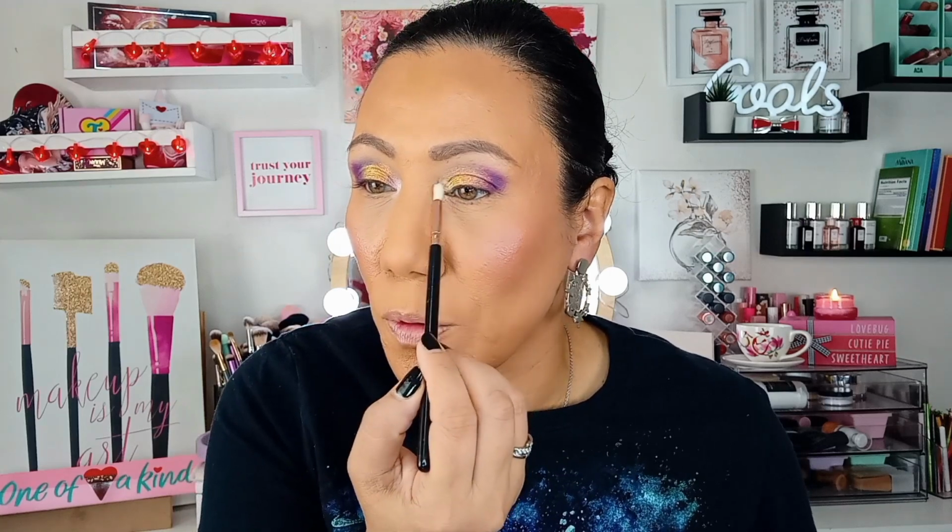Yeah, there we go. Oh, ooh, that is gorgeous. Man, Nomad did a really good job with their multi-chromes with this palette. That is so pretty. Wow.